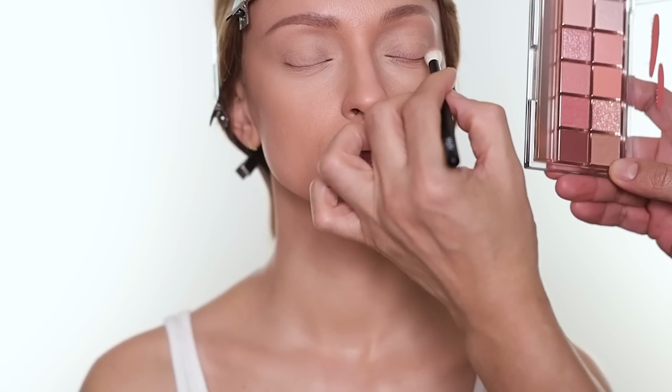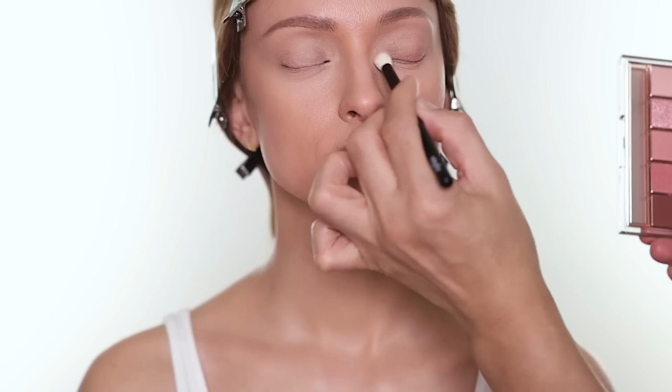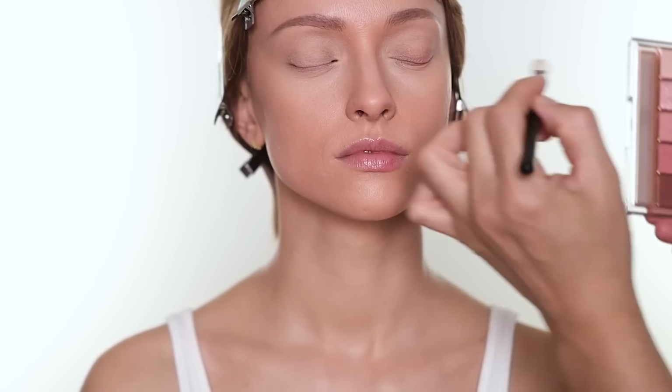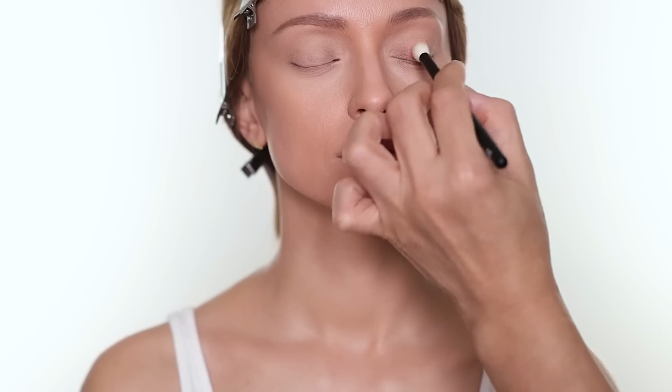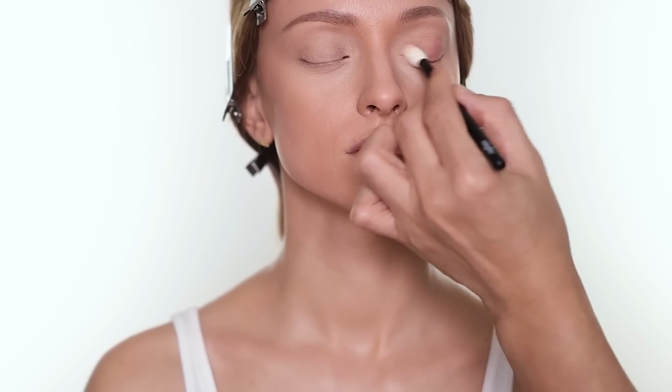Next, I'm using this shade right here, and I'm not sure if I mentioned or not, but the look I'm doing today is more effortless. It's for someone who is not good at eyeshadow and not good at eyeliner, and every application I'm doing today is pretty much easy and effortless to do.